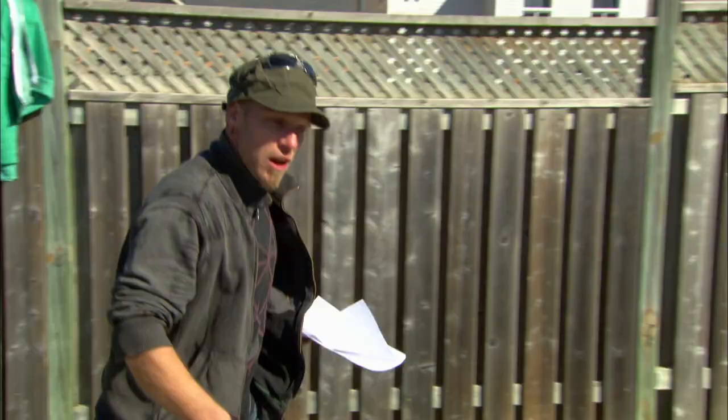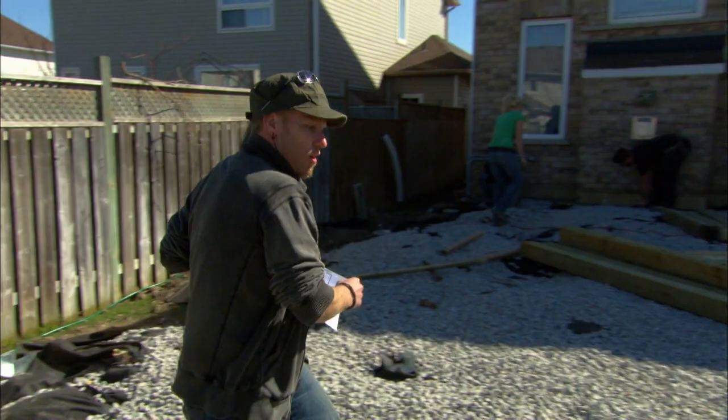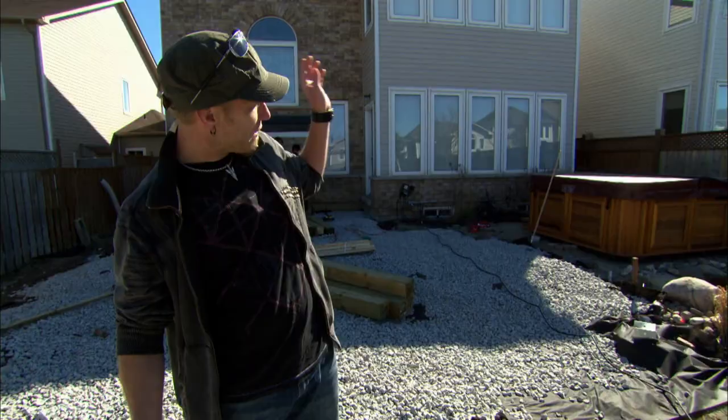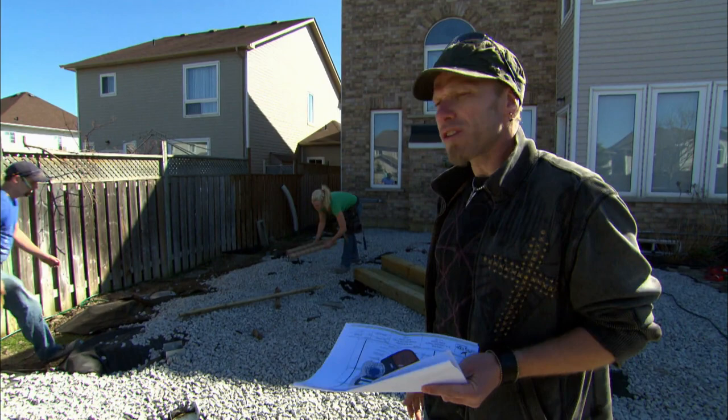Okay, it's framing day, and we got the landscape fabric down, the stone is in place, so now we can get on to framing, which is great. So we got posts to go up in the air, we got framing to happen, multiple levels, but before the end of the day, that hot tub has got to get moved over to there, which is, you know, usually everybody's favorite part, I think.